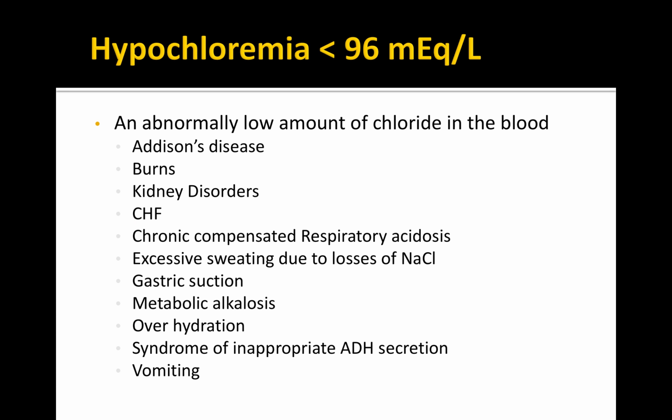Hypochloremia, again, is less than 96; too much is 106. It's an abnormally low amount of chloride in the blood. Causes include Addison's disease, burns, kidney disorders. You can read these. Usually it's the result of hyponatremia or elevated bicarb concentration. So not enough sodium, again, means not enough chloride. It mimics sodium.